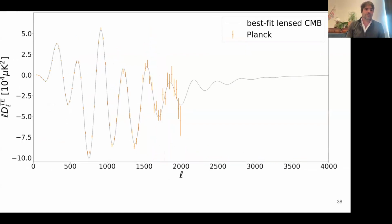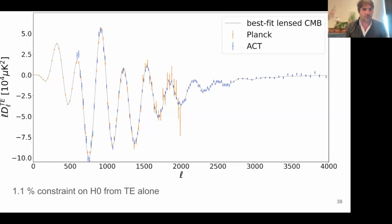And finally, let's look at the TE power spectrum, so the correlation between temperature anisotropy and E-mode anisotropy. This was measured by Planck. Next slide. And this is what we get when we are adding the ACT DR6 on top of it. And here you can see all the wiggles and all the peaks, which are super well resolved with the combination of Planck and DR6 data.